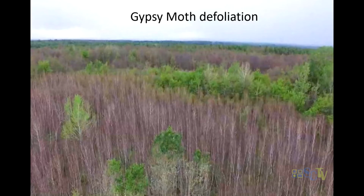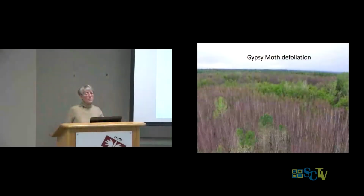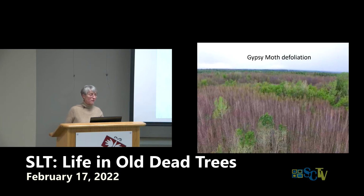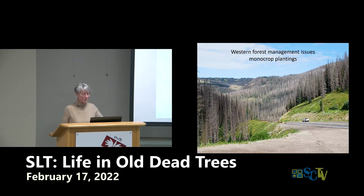But here's another thing that will reset the forest: the gypsy moth defoliation. And the gypsy moths are really a problem when we've had a dry year. If we have a wet year, the fungus that affects the gypsy moths kills the gypsy moth and keeps their numbers low. But we've had a couple of droughts. The trees were stressed, and the gypsy moths really did a number on a lot of trees. So some of the trees recover if it's not too bad, and some of them just don't. And that leaves openings in the forest, but it leaves a lot of dead trees behind.